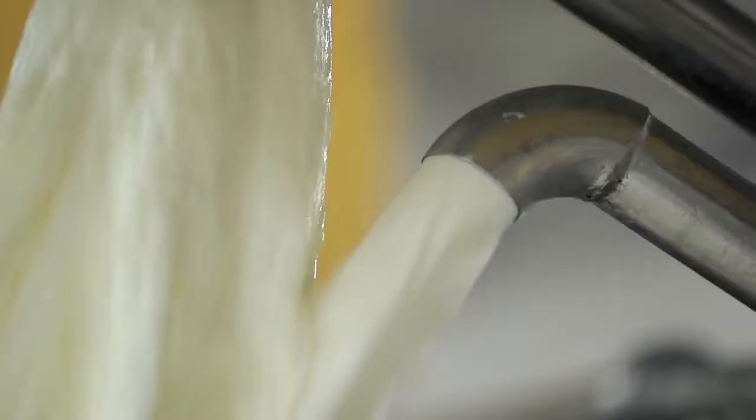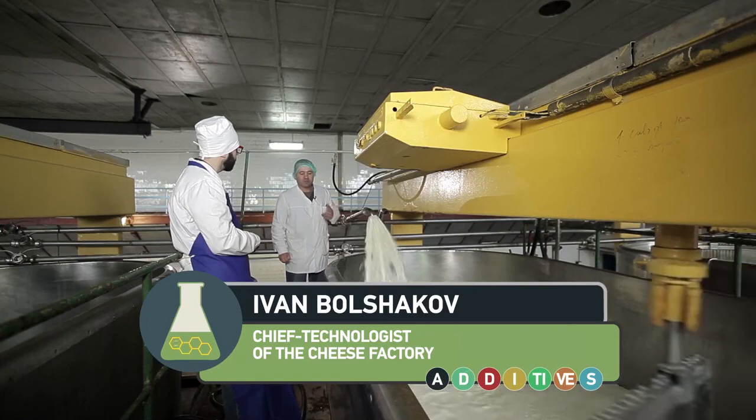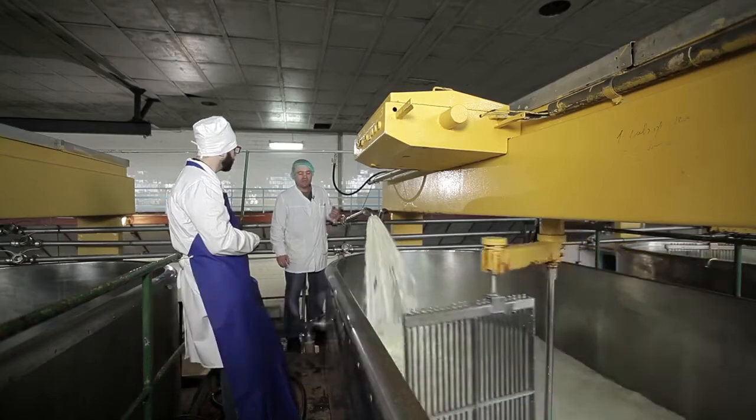Mesophilic bacteria are mainly used for making semi-hard varieties of cheese. These microorganisms make cheese as we know it. What do we need them for? We need them for generating ferments during their life-sustaining activity, which split milk protein and milk fat. That way, cheese flavor, aroma, and texture are formed.